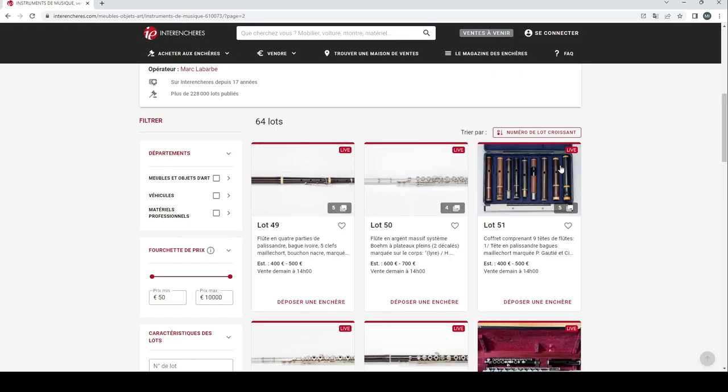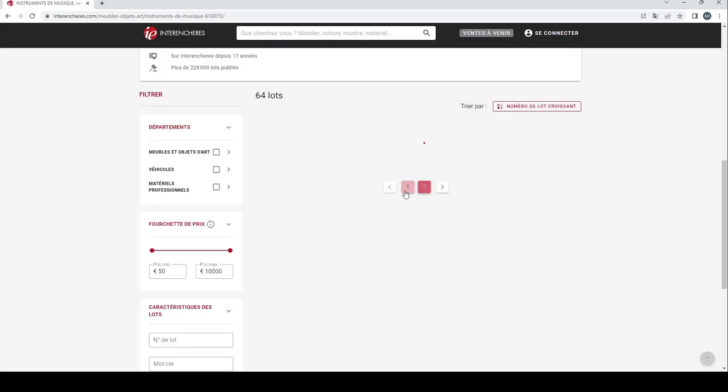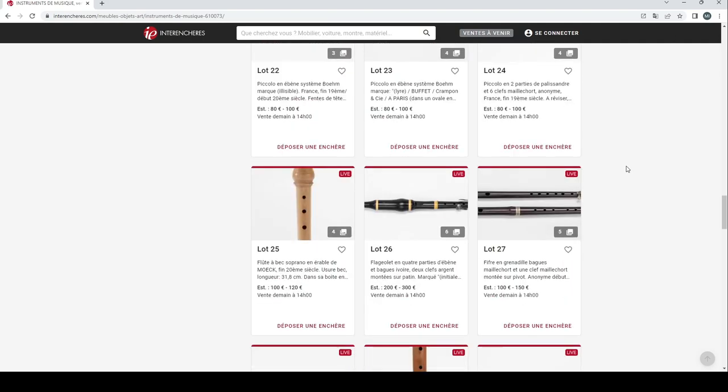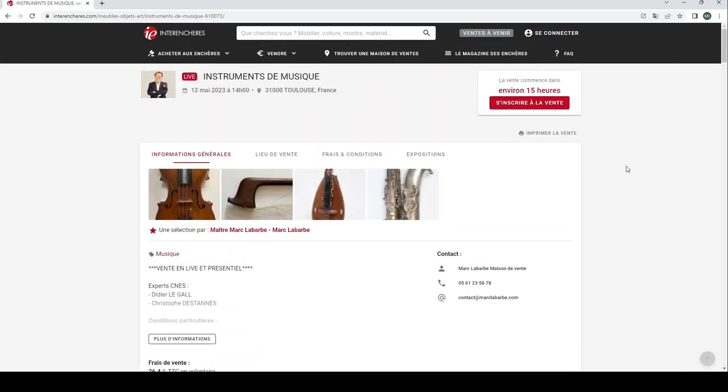Yeah, so a bit of a random auction with some pretty interesting flutes of a high level, and actually some interesting violin family instruments and bows. So yeah, pretty curious auction actually. Definitely worth looking at properly. That was a very brief kind of overview, not too in depth, because I've left it a little bit late, to be honest, and the auction's happening tomorrow, so that was a very brief overview.